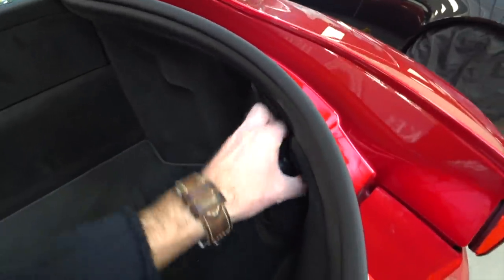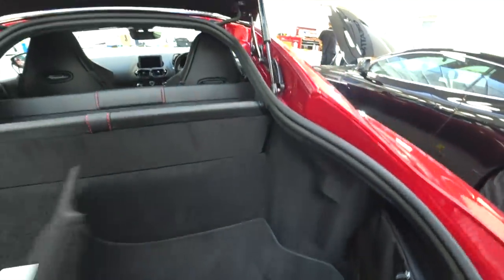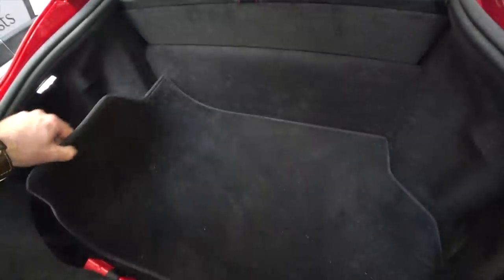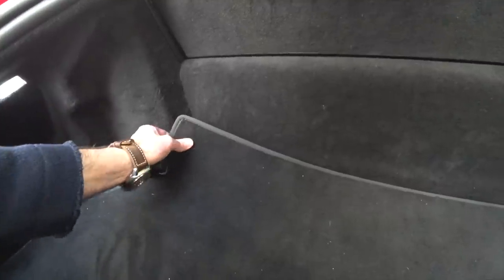Down to the side here, I think this is the tyre gel and maybe a compressor, because you don't get a spare tyre in this car, as you can see. Just a lot of number plates. So nicely finished matte. I mean, this is what you're paying for with an Aston Martin, is this finish to detail. Nicely piped carpets.